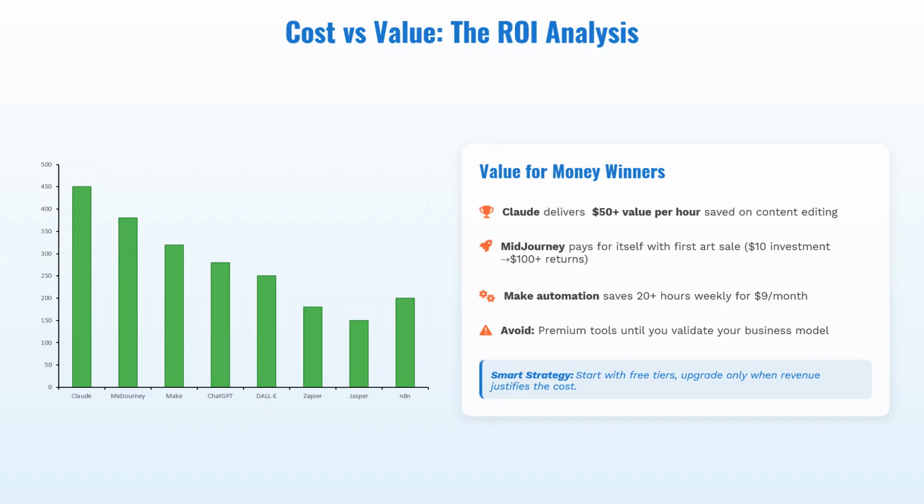The ROI analysis revealed some shocking truths about which AI tools actually deliver value versus those that just sound impressive in marketing materials. Claude topped my ROI chart at 450% monthly return because the time saved on content editing and revision translates to directly billable hours. I calculated that every hour spent using Claude saves me at least 3 hours of manual editing work.